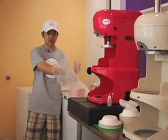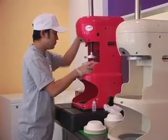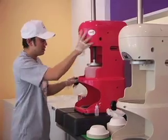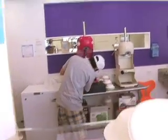These machines are actually fairly similar to the Hawaiian shaved ice machine. So I place the block on, center it, I can turn it on. Comes out in pieces.